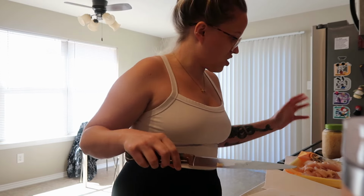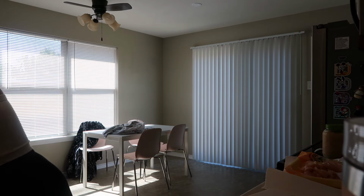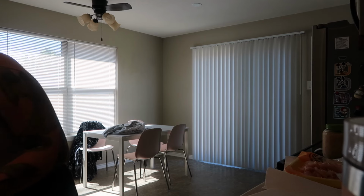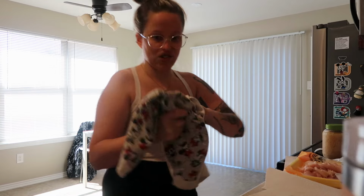Yeah. This piece of chicken's really gross. I'm gonna hold that. So disgusting. Just so gross.